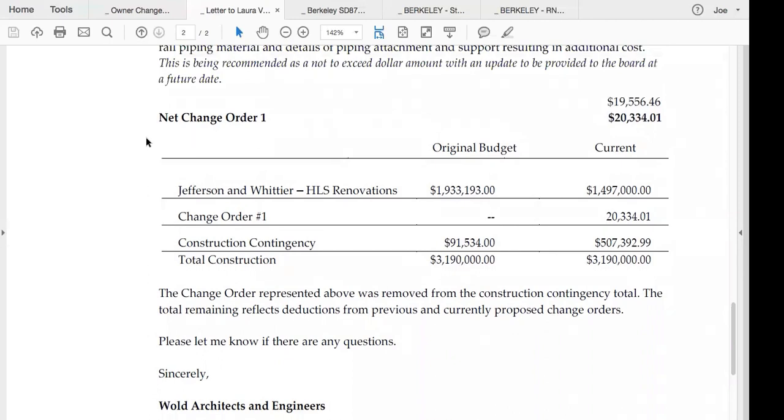And you can see that these are the first change orders for this project. That project came in well under budgets. It just did a good market timing. And the first change order here, those two items I just mentioned, would be in the neighborhood of $20,000, but we're still going to work on that $19,000, try to get that down. That's really it. Any questions on those two items? Any questions from anyone?